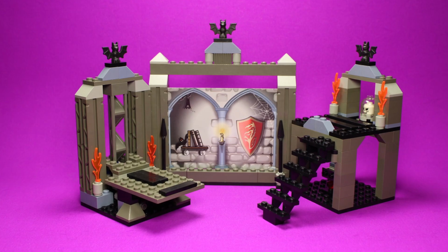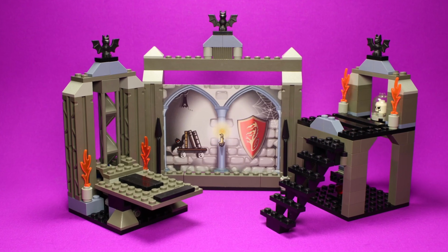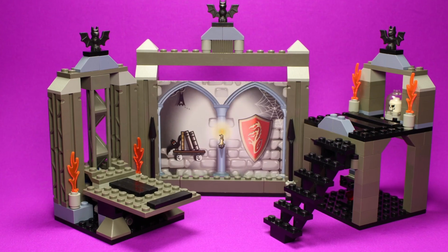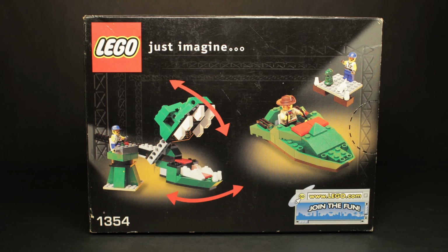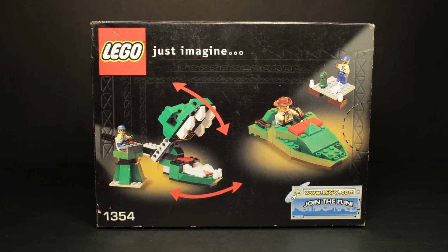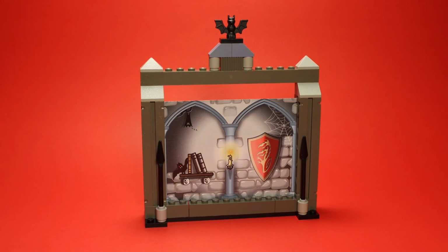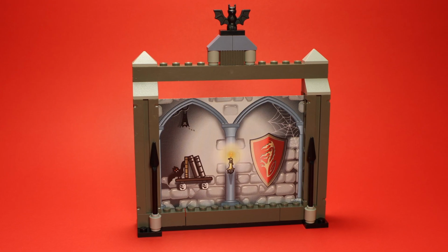When looking at the set itself, we get something that is so incredibly evocative of a specific point in time within LEGO's history, it's almost impossible to put into words. I spoke of the Just Imagine era earlier, approximately lasting from 2000 to 2002. Well, this is exactly what I mean. The centerpiece of this entire display is essentially a glorified picture frame.